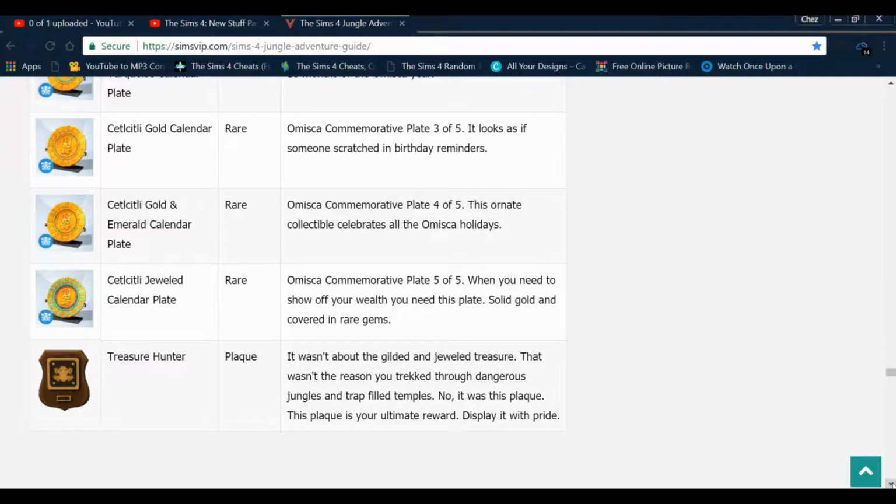So just a bunch of different calendar plates, which is really cool, actually, because the round calendars in general, especially if they're like a sun thing, are always really cool to me. So I appreciate that. And then treasure hunter. I guess that's kind of for both of them. Once you collect all of them, I guess you get this plaque.